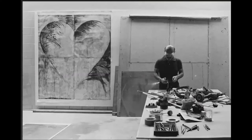Another motif that he uses a lot is hearts. There he's in the studio with a big heart on the wall. He's a lot younger there, that's in the past. And he said he first used the image of a heart in a set design that he made in 1965 for Midsummer Night's Dream, but he adopted it as a sort of universal symbol.